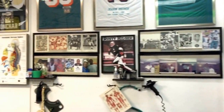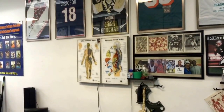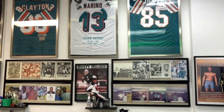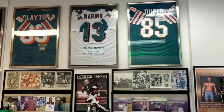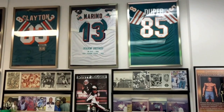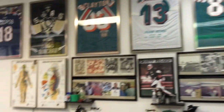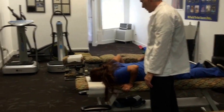Over here are some of the guys that I've taken care of over the years. There's a whole lot more, a huge stack of pictures we just haven't put up. And I will also say that Clayton and Duper were patients of mine. I did not take care of Dan Marino, but I've gotten to chat with him a few times. Nice guy. And again, Dr. Hamburg taking care of Isabella.